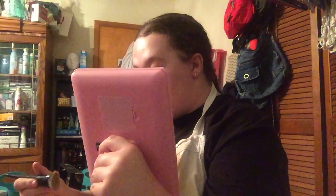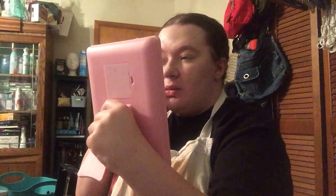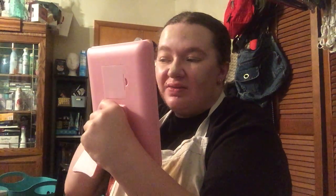I use their lipsticks on the daily. I buy their lipsticks from TJ Maxx. That's how much I love their lipsticks. Every time they have them, even if they're not a color I would use on the daily, I buy them. Yeah, I can tell this foundation's out of date a little bit, because it's not wanting to spread very well. But we will be fine.